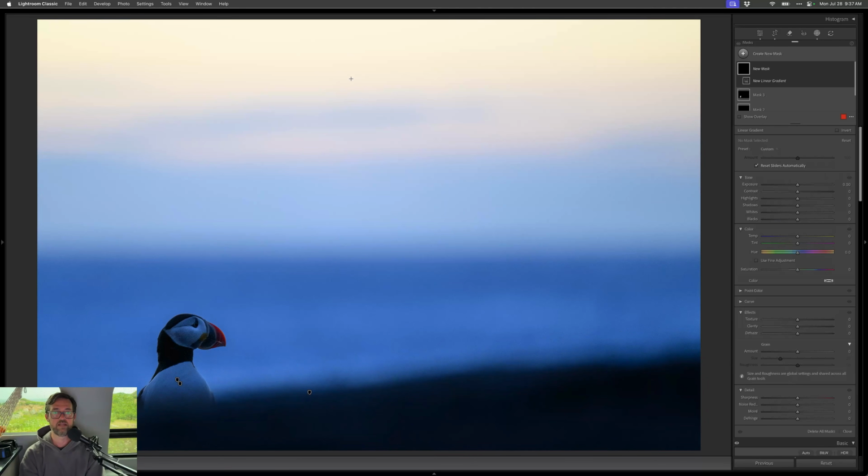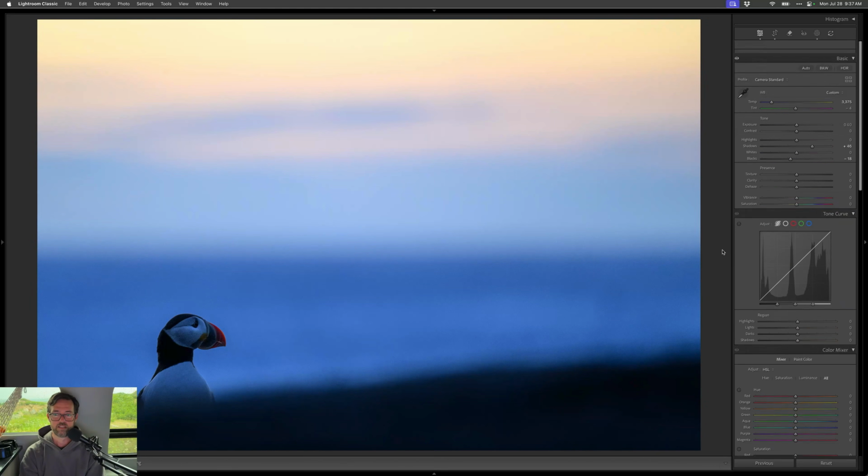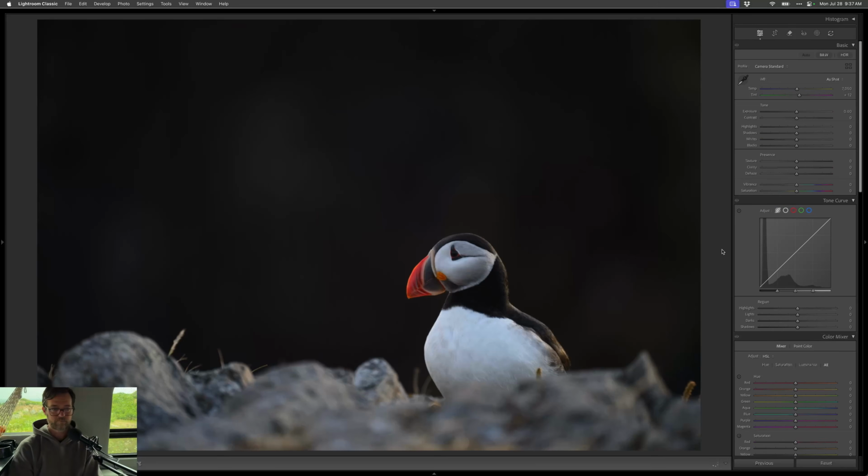So last thing, add another linear on the top here. Just going to hit this with some dehaze. It should bring out a little bit more of those clouds and colors, and then we'll go ahead and warm it up. And there we go. There's our first edit. On to the next one.